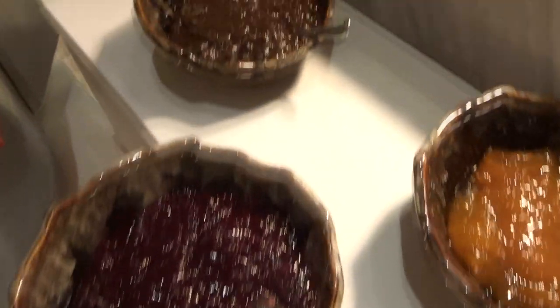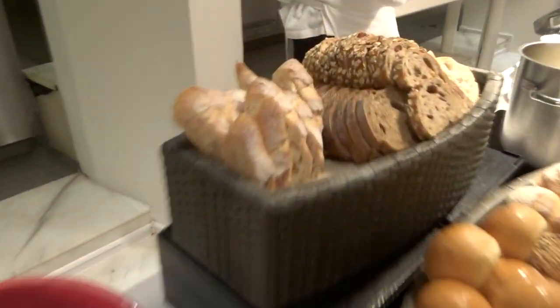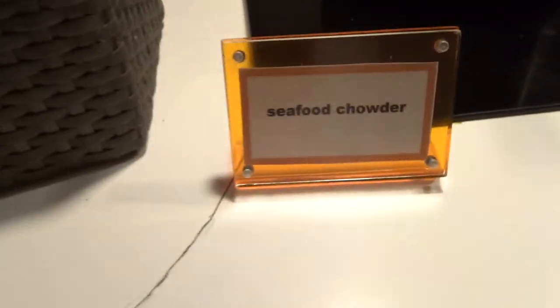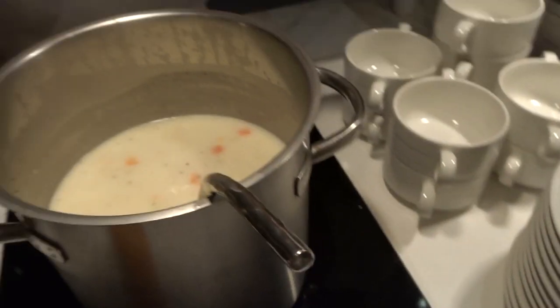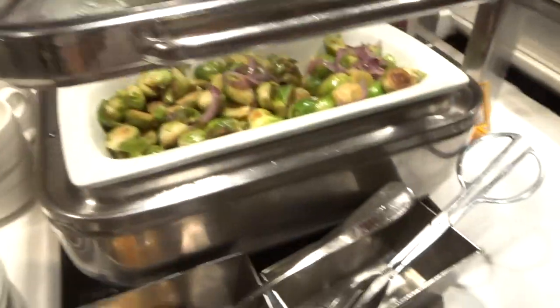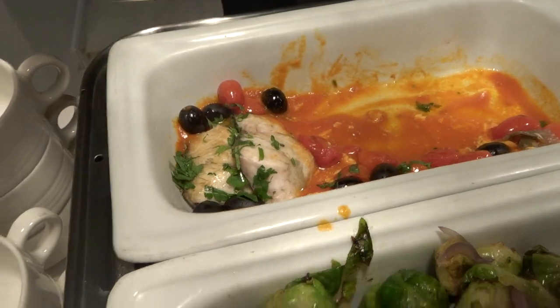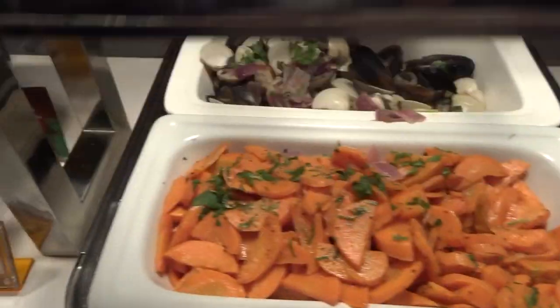Here they have condiments for the bread. There you go. You can take your own bread and carve them. Oh, then they have those that are ready for you. Yum. Some seafood chowder. Some Brussels sprouts. And a fish or chicken. Sauteed carrot and seafood stew.